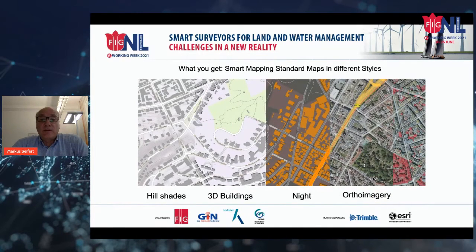What you get with this application, here you see some content of the new application. Of course you get the topographical map you see on the left-hand side with some hill shades, with 3D buildings. When you zoom in to a certain level, you get these 3D buildings. You also have a night map, maybe for mobile applications when you are outside, and also some orthoimagery is combined with all these other data in one application.